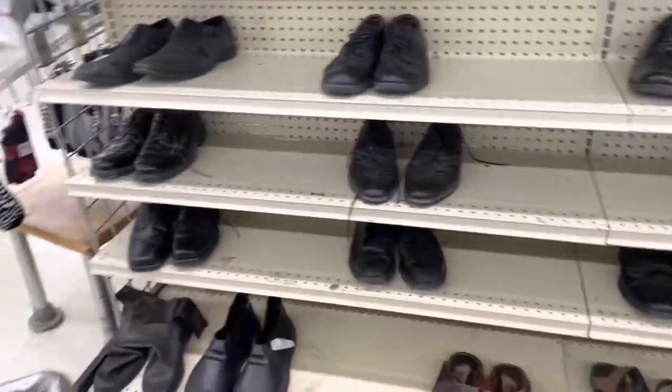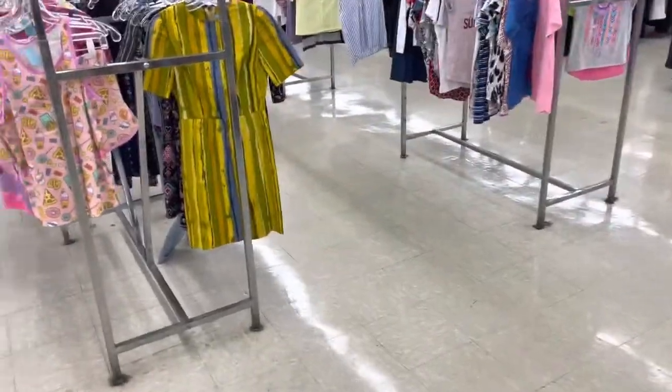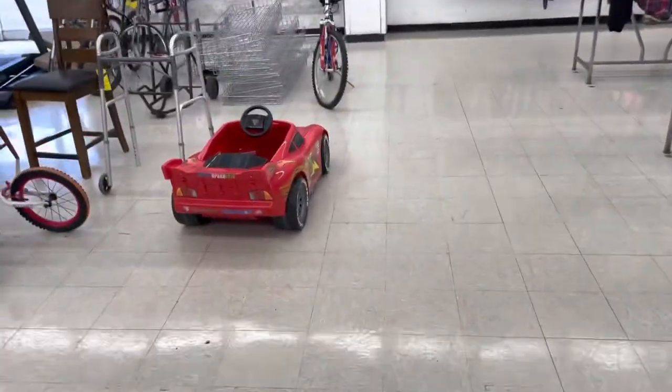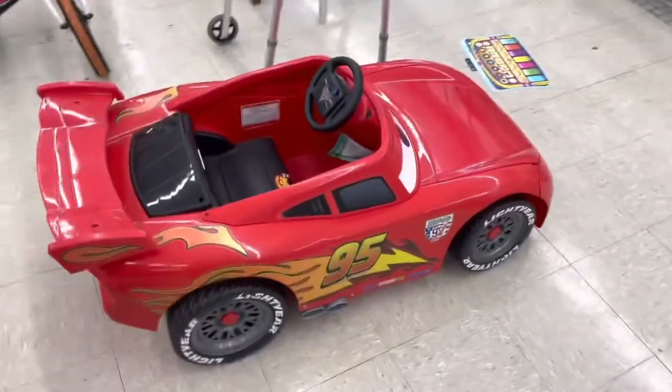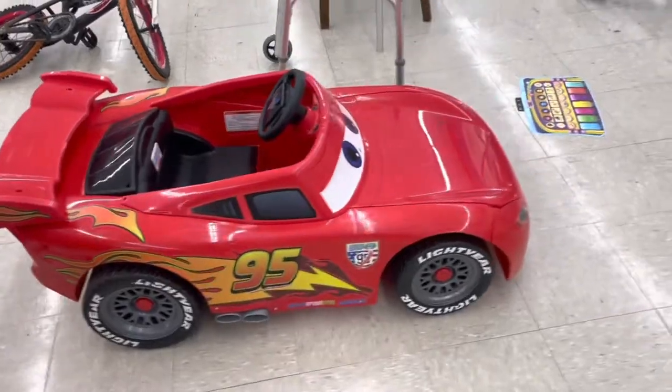I don't really look for the dress shoes too much. Oh, that's cool. My daughter would love that. She's super big into cars. That Bentley is really cool. Wow. It's pretty cool.